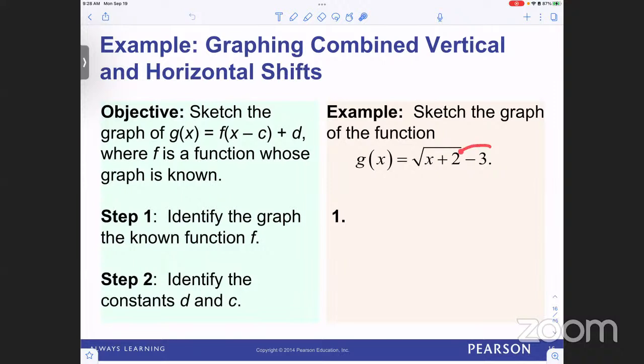Now, we have this -3 on the outside of our basic function. So if this +2 is horizontal, then this -3 should be vertical, right? And if inside is the reverse of our intuition, then this one should follow our intuition. So which way should that -3 go? You know it's vertical and it follows our intuition. So it should go down 3, right?